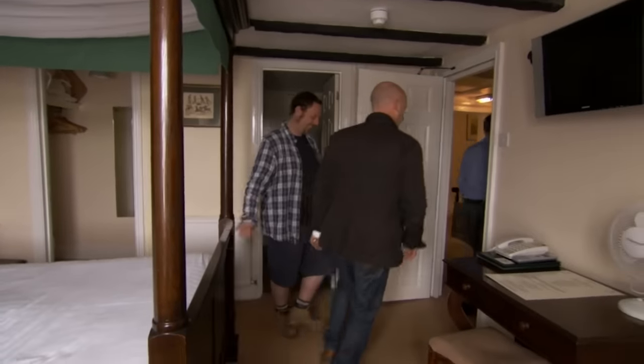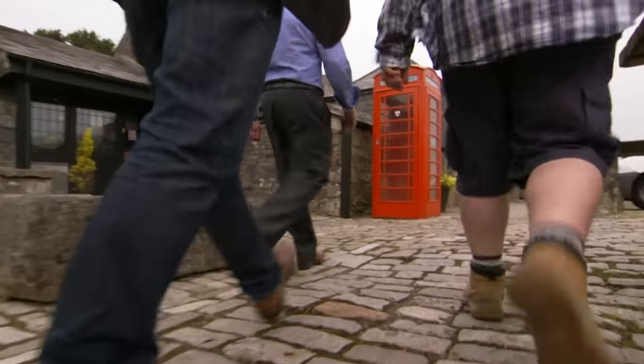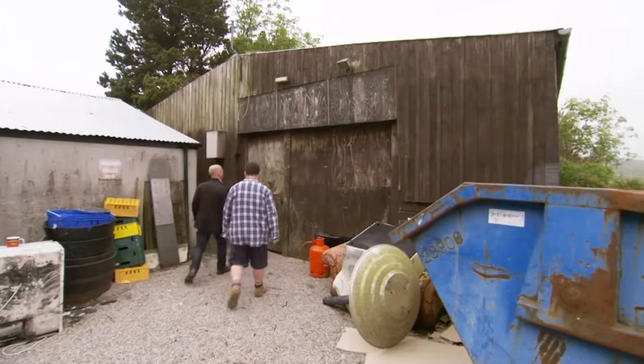Right. With no ghosts and only one small item bought, the trip is in danger of becoming a financial disaster. It's taken us nearly 7 hours to get down here. We've got to make it pay. We've got to buy more.